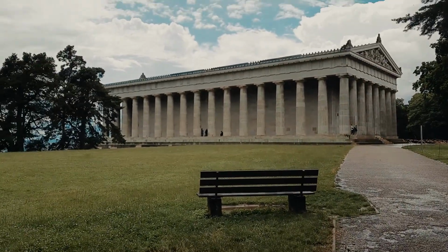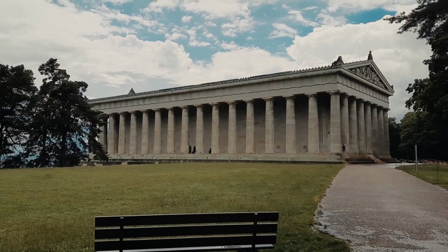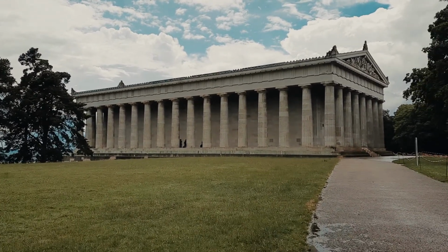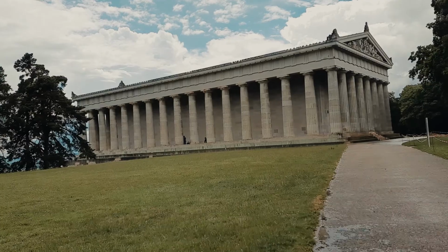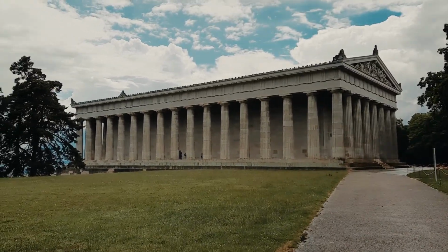So this is the place of Walhalla, and someone calls it Walhalla. So this is the main place on the top of this mountain, and I will show you further inside about this place and will give you details about it.